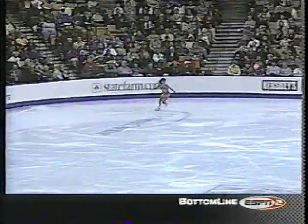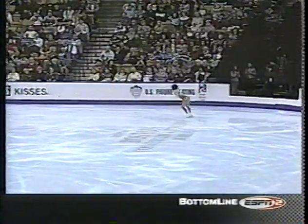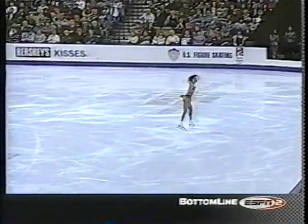Now this final jump is footwork into a triple flip. Oh my goodness. Difficult because you have to do the footwork, but she went for it. Yes, she did. Anyway, she did it double. Give her credit. But that's what makes it difficult, doing that footwork before you do a difficult jump like a triple flip or any of the triples.